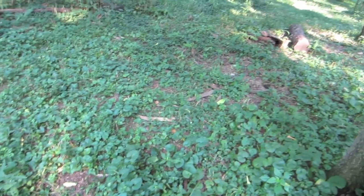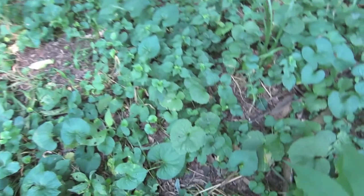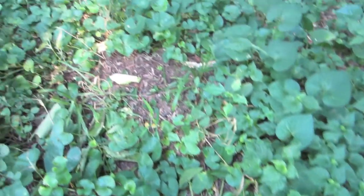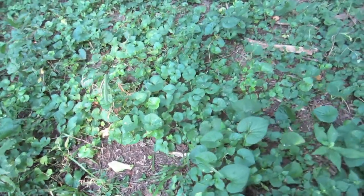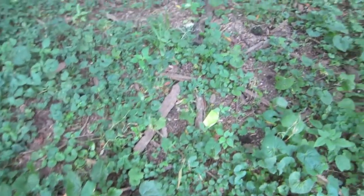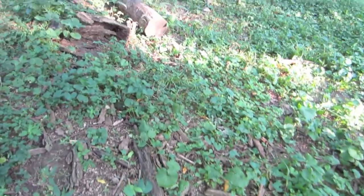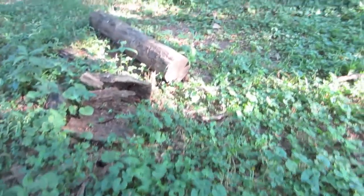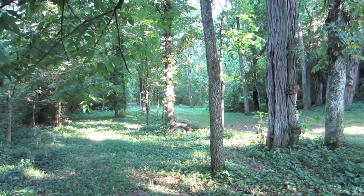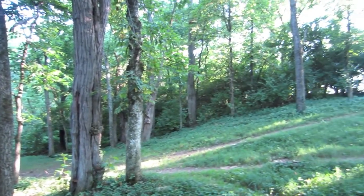Still out by this tree, and there's some pretty obvious sign here. Crushed down vegetation right here, right there. I might head down in that direction. See what I can see.